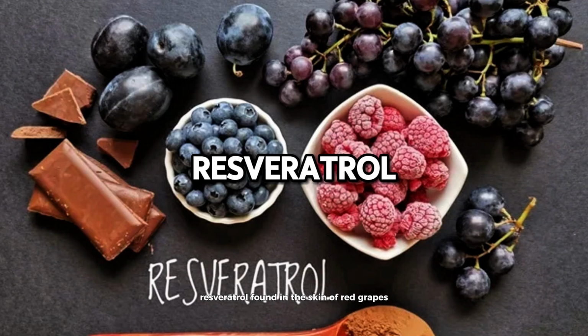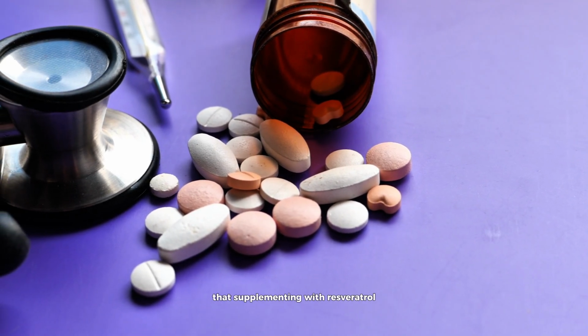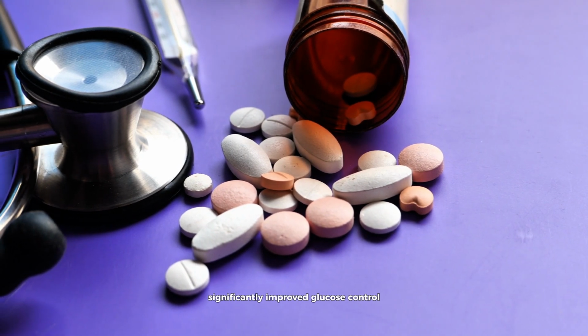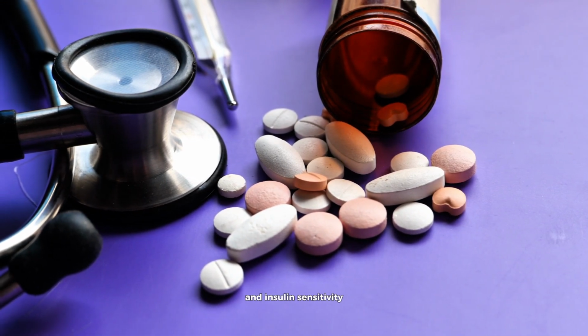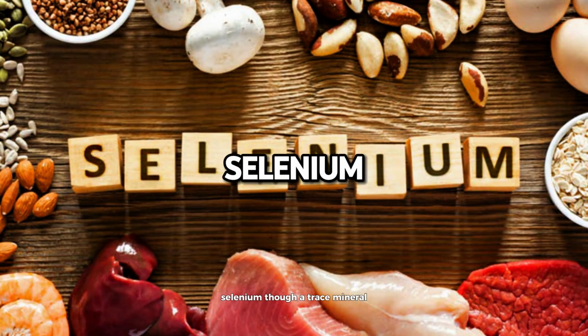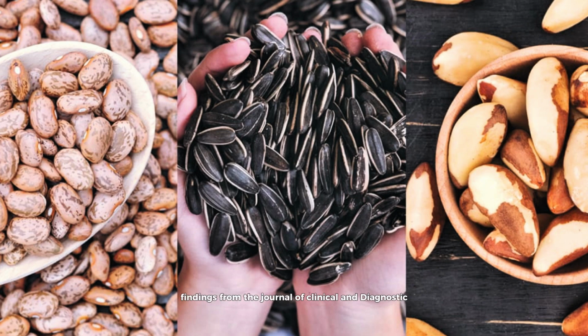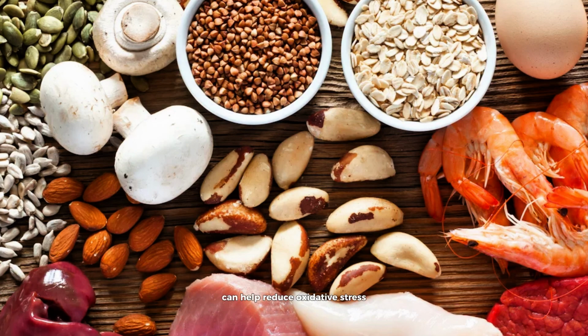Resveratrol, found in the skin of red grapes, has gained attention for its role in improving heart health and insulin sensitivity. A study in Nutrition Research reported that supplementing with resveratrol significantly improved glucose control and insulin sensitivity in persons with type 2 diabetes. Selenium, though a trace mineral, packs a powerful antioxidant punch and supports efficient metabolism. Research, including findings from the Journal of Clinical and Diagnostic Research, indicates that selenium supplementation can help reduce oxidative stress and improve glucose metabolism in people with diabetes.